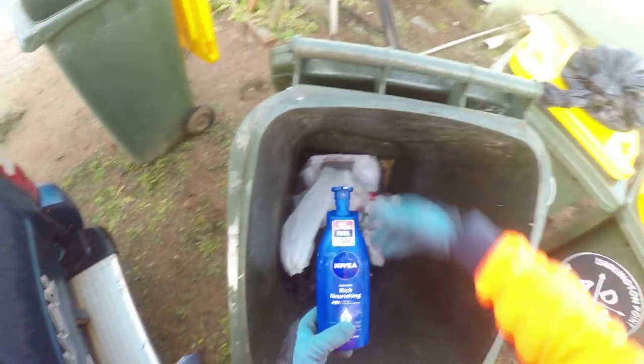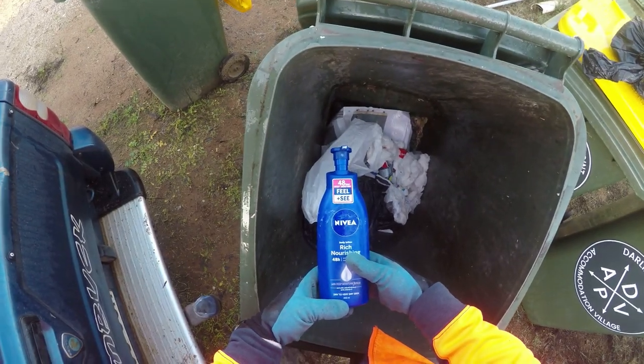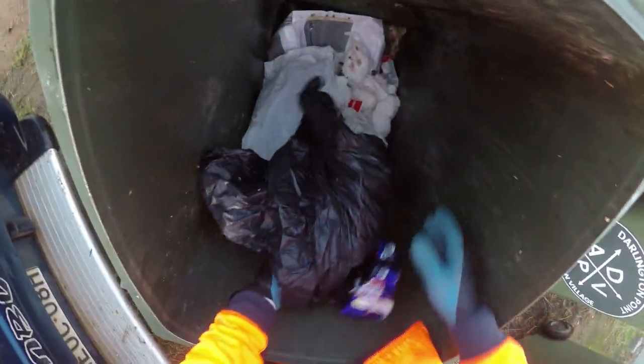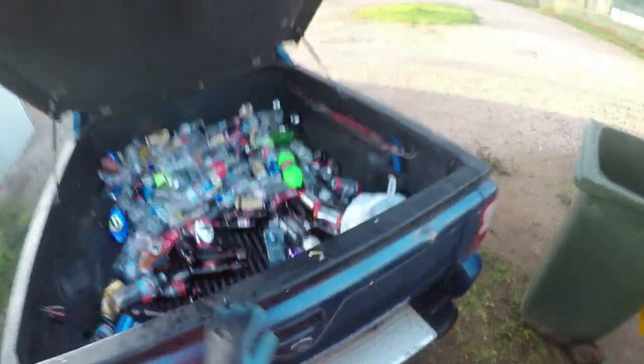Empty everything out. Oh, what have we got here? Oh, that's a full one. That's a deep moisturizing, dry skin. Got a whole heap in that. Get rid of that toothbrush. One thing I won't pick up. Toothbrushes. I don't need one anyway. Haven't got many teeth.